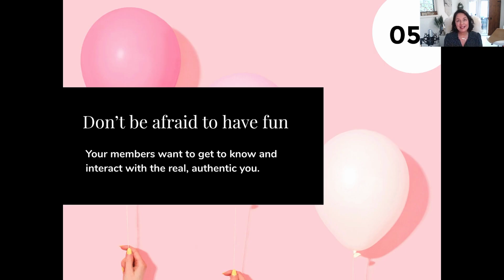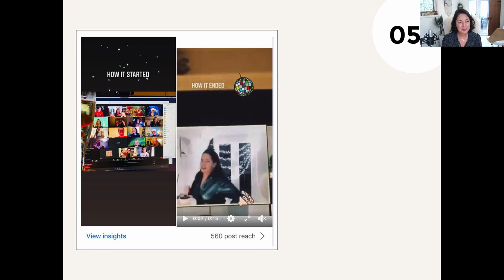And my final one, and this is probably my favourite thing, is don't be afraid to have fun. Your members want to get to know you and interact with the real, authentic you. It just doesn't have to be all businessy. And at the risk of making myself look very silly, this is our Christmas party last year. We had a magician, we had cocktail making, we had a raffle. It was super fun. We had office dancing. There is a picture of me dancing in the office, which somebody recorded a sneaky screen grab of. But the great thing was I could then share this into my free group and say, look how much fun we have in the membership. And look at the numbers at the bottom, 560 views in my free group. This kind of content is relatable, and authentic always wins.